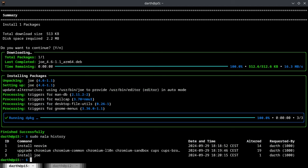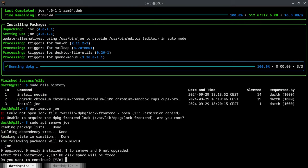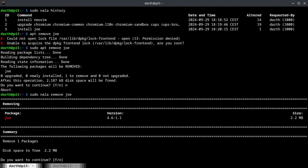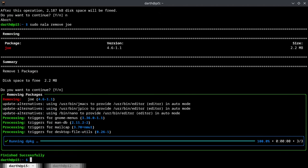Okay, let's pretend that we want to uninstall Joe the normal way. So Joe didn't have any dependencies, right? So if we go with apt, the apt will tell us that it's going to remove Joe, right? Let's not do that. Let's do it with Nala instead. And what is going to happen? The same thing is going to happen. Nala is going to just remove Joe because there are no dependencies. Let's just confirm this, and we are now getting rid of Joe.